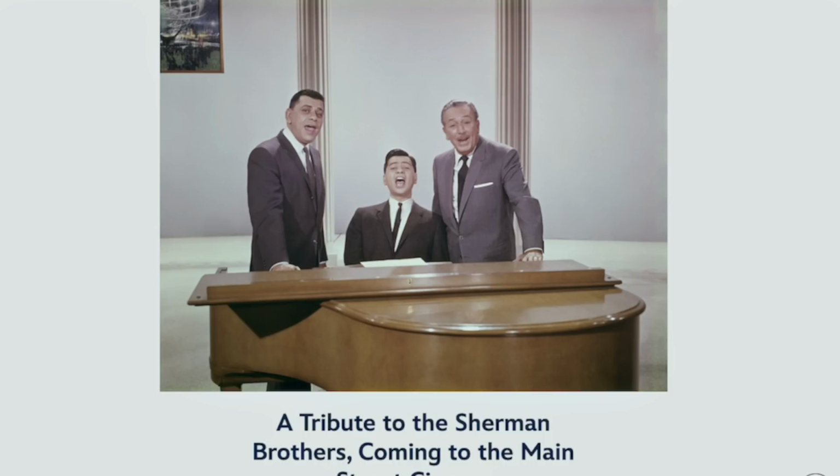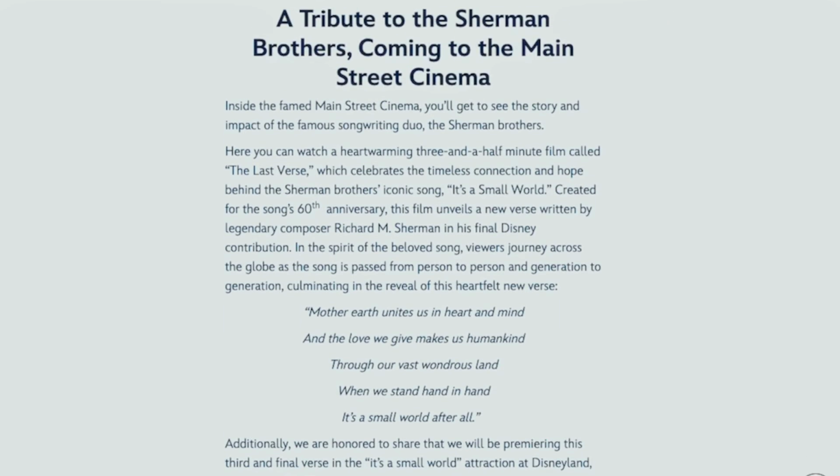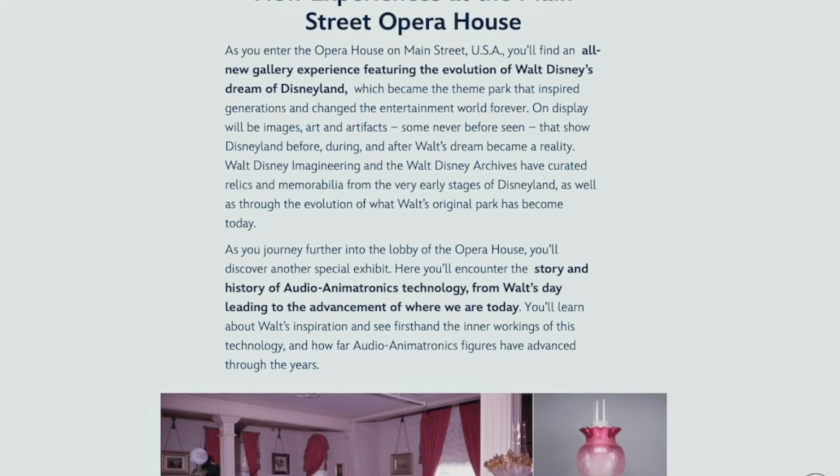And I can't blame them for that, because you people are savage. Okay? I don't mean you. I mean the other people. Disneyland guests, Disneyland superfans can be savage sometimes. So I don't blame them for having a little bit of caution when it comes to this.